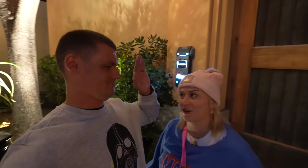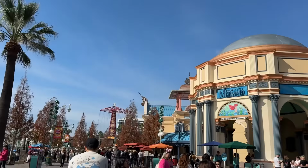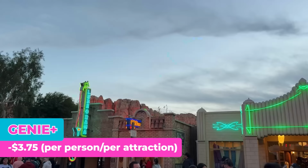Stephen Strange. Well done. Well, to take my calculations even further, if you look at the total cost of Genie Plus per person and break it down on all of the attractions that we rode today that are part of Genie Plus, it comes to $3.75 per person per attraction.